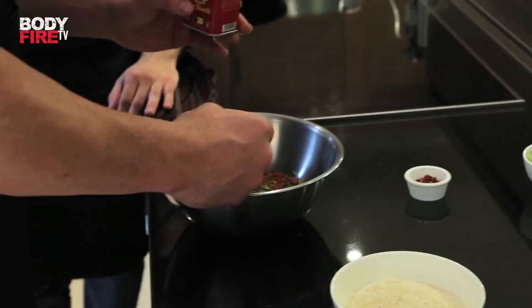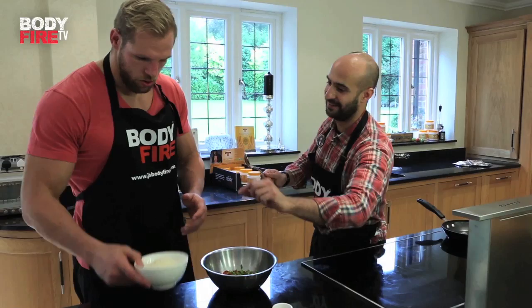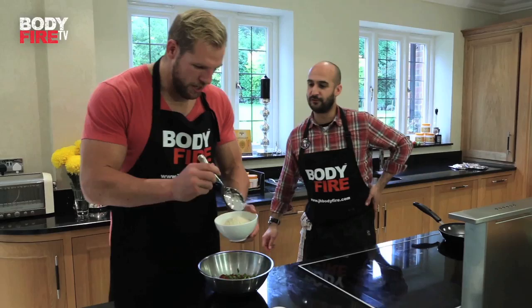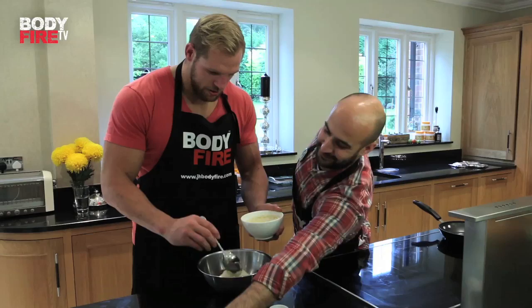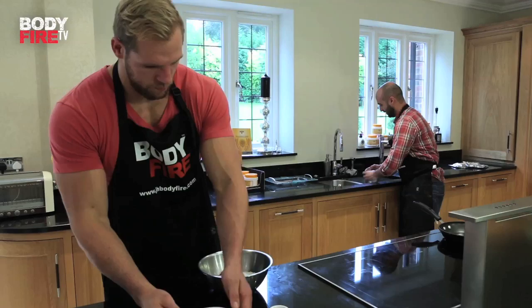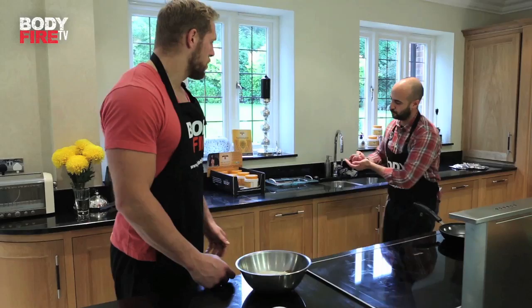Perfect. Well, so then we're going to put in 4 tablespoons. This in here is ground almonds. Desiccated coconut, completely unsweetened. So four of those into there, just level ones like that. One, 2, 3, 4. There we are. Perfect. And then one egg yolk.